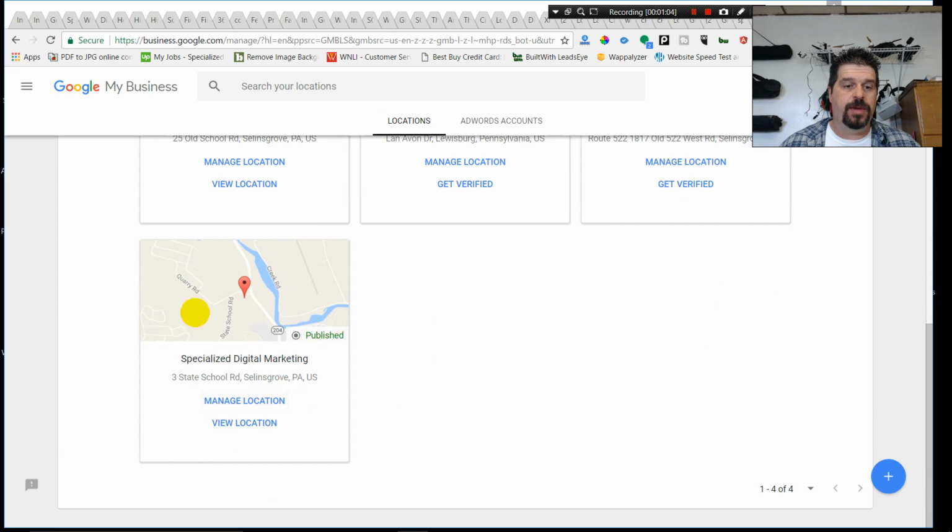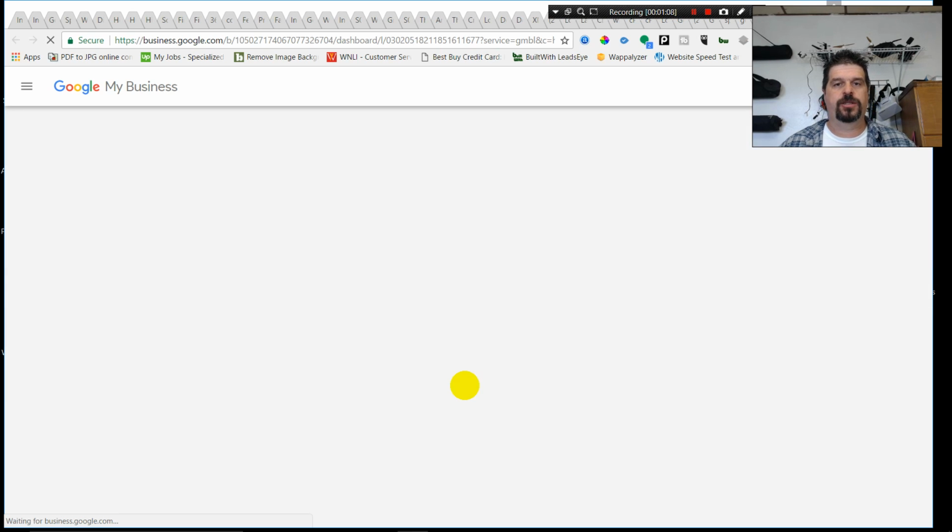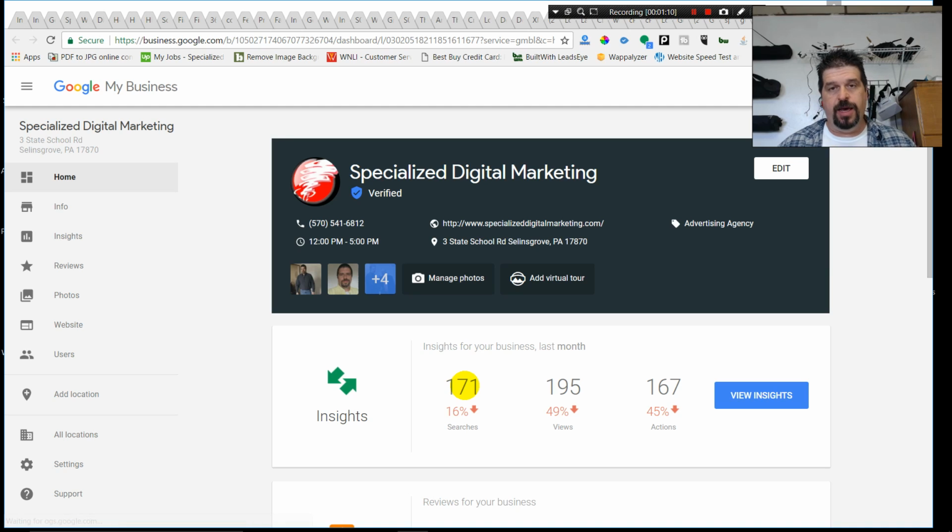But come down here, find your listing for the business that you want to work on, and push Manage Location. That's if you already have a business. If you have more than one; if you only have one, then you don't have to do that. And you should come to a page pretty much like this, which will be the dashboard to edit your listing, or this is the home page of it.